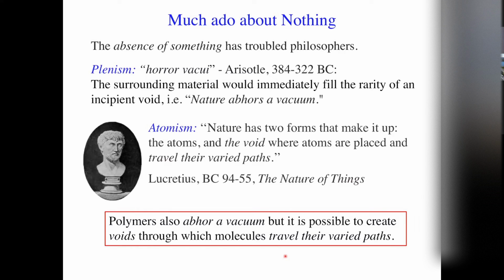So polymers do sort of abhor a vacuum. It's more that they like wrapping around each other and getting as much contact between one molecule and another. To put a modern twist on things, what we're trying to do is make polymers socially distant from each other, as opposed to wrapping around each other. But we're fighting against polymer cohesion forces, the reason why one polymer likes to wrap around another. As I'll show you, it is possible to create voids, or really, as Zach says, to self-assemble, so voids are created, which allow molecules to travel their varied paths through the polymer.